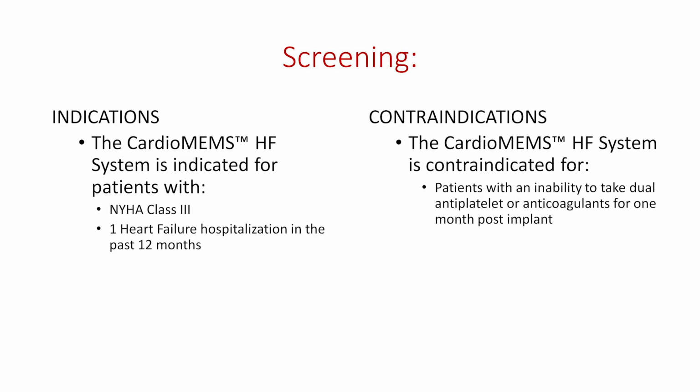So this patient, once we deemed this patient a non-responder, and we were still monkeying around with this patient's diuretics, we thought about screening this patient for CardioMEMS. So who is appropriate for CardioMEMS? The CardioMEMS heart failure system is indicated for patients with New York Heart Association Class 3 heart failure who've had a heart failure hospitalization in the past 12 months. And as Lisa said, this patient had been hospitalized with an exacerbation of heart failure in the previous 12 months.